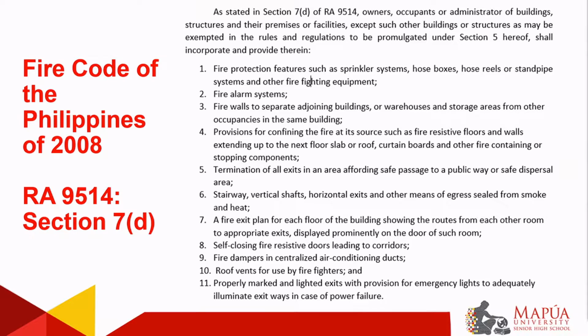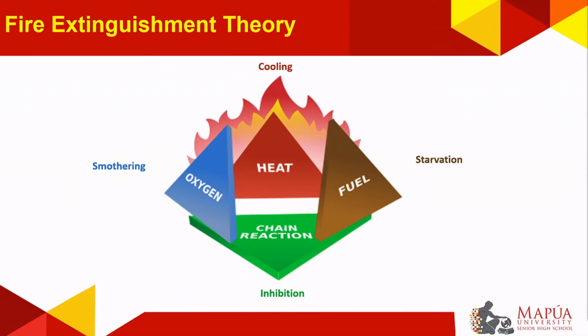Now, as mentioned earlier, we know of the elements of a fire. We know of the fire tetrahedron. The fire tetrahedron is made up of heat, oxygen, fuel, and the chain reaction. Now, because we understand these elements of the fire tetrahedron, we can develop our own theory on how to extinguish a fire, also known as fire extinguishment theory, wherein each of these elements has its corresponding extinguishment pattern. For example, in order for the fire to be extinguished, one of these elements must be reduced.